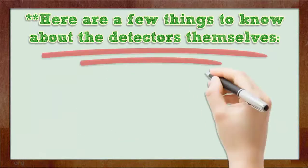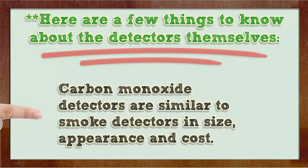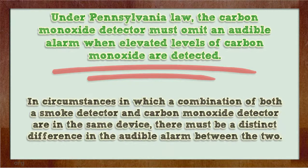Here are a few things to know about the detectors themselves. Carbon monoxide detectors are similar to smoke detectors in size, appearance and cost. The detector can be a battery-powered plug-in style with battery backup, or an installed and wired device connected to a system panel with battery backup. Under Pennsylvania law, the carbon monoxide detector must emit an audible alarm when elevated levels of carbon monoxide are detected. In circumstances in which a combination of both a smoke detector and carbon monoxide detector are in the same device, there must be a distinct difference in the audible alarm between the two.